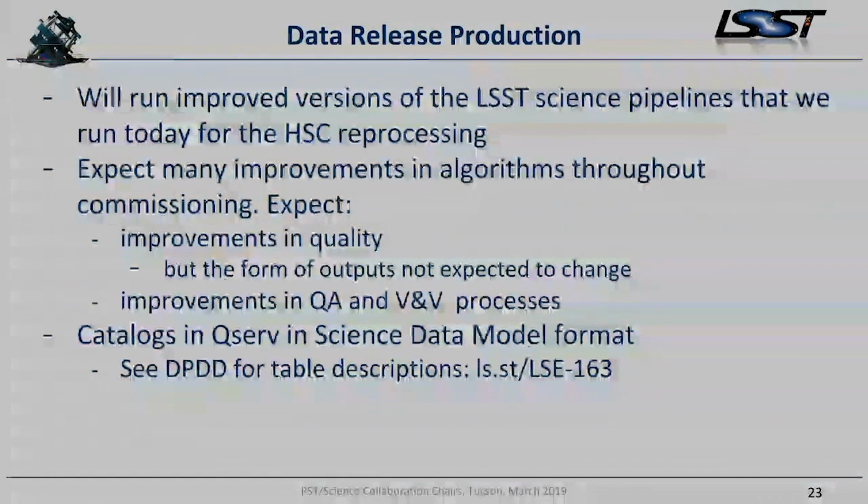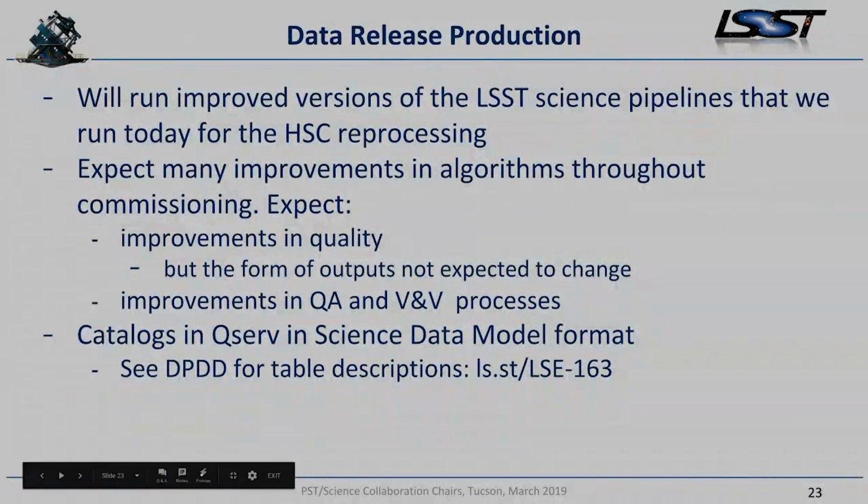We expect many improvements from this throughout commissioning, especially improvements in the quality of the output from the algorithms, but probably not in the form of the outputs. So again, the goal is to familiarize the community with the form of these data products and how they will work with them. That aspect should not change, but we certainly expect to see an improvement in quality throughout commissioning as we use the commissioning data to test data release processing.